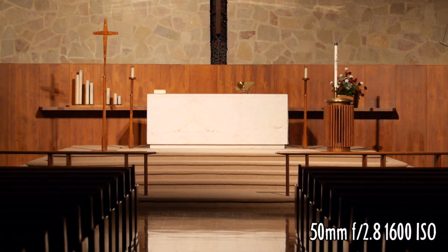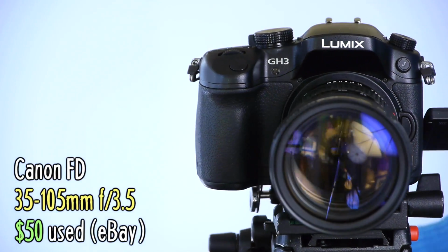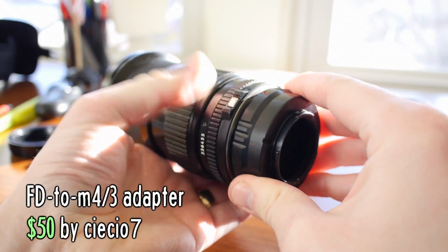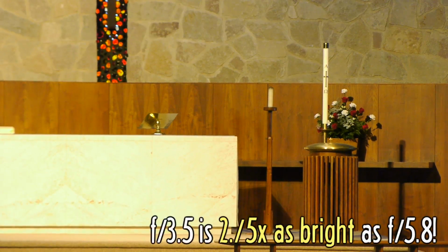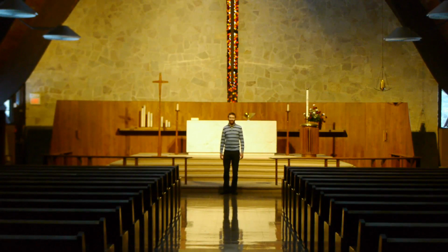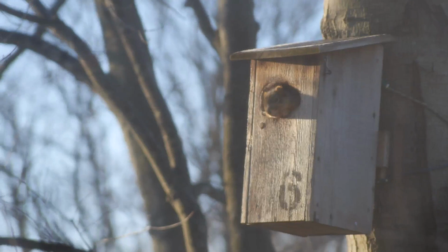Finally, I need a wide zoom for my secondary camera, and I found this used Canon FD 35-105mm for only $50. It's manual aperture, manual focus, and requires an adapter, but it's a real bargain because it's parfocal and constant aperture. f3.5 means it's twice as bright as my kit lens at 35mm and almost 3 times brighter at 105mm. When I shot this test footage, I noticed in wide shots it wasn't focusing to infinity, so I loosened some screws at the base of the lens to adjust the flange, how close the lens is to the sensor, and that fixed it. Works fine now.